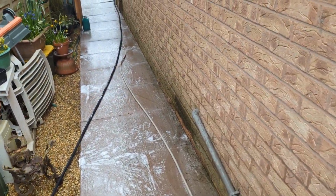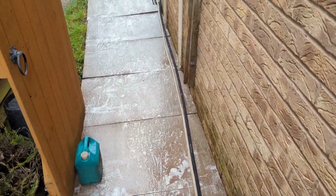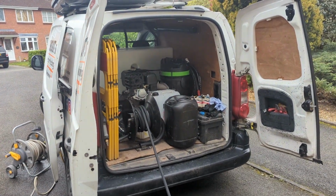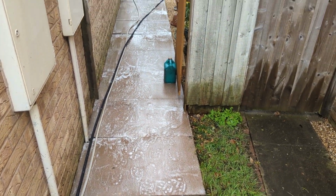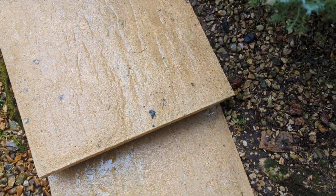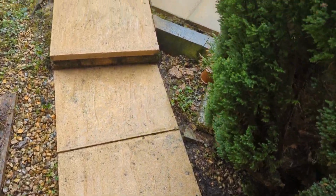This side entrance has come up real nice. These sort of council slabs always look good. So yeah, I've got a full tank again. That was the main reason I stopped, because the tank was empty. So I've got a full tank now. I'm going to crack on and do the rest. Yeah, it is a shame about these black spots, but after 3 chemical treatments, you've just sort of got to call it a day after a while.